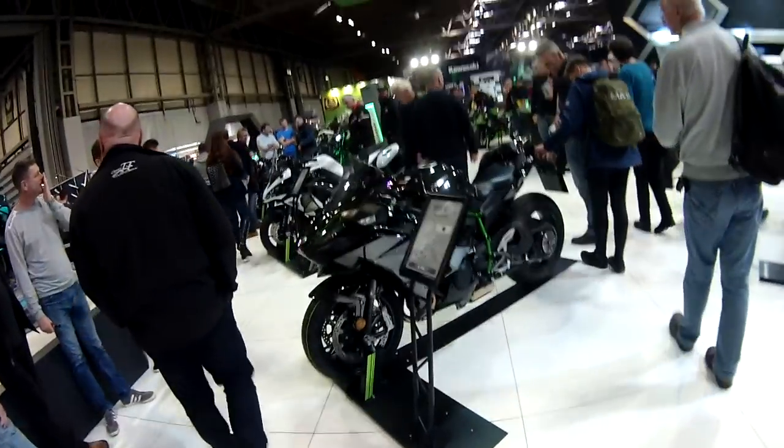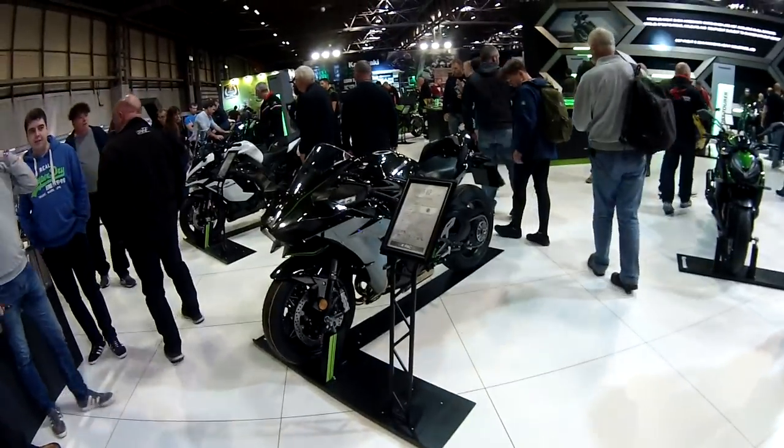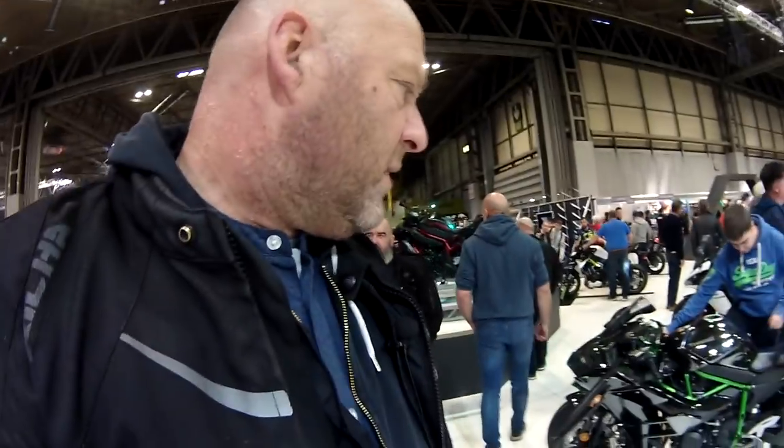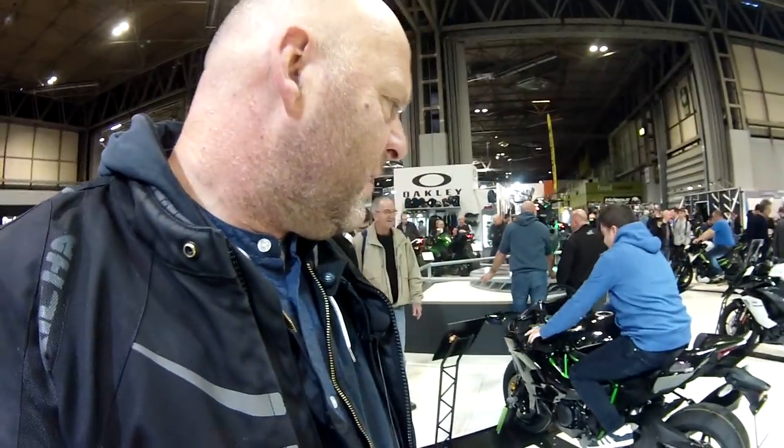Now we got the H2, Ninja H2. 26 grand, yeah. Wow. I don't know. I mean, how fast will that go? 250, supposedly. I think somebody once got 300 miles an hour out of it, the unrestricted one. Something ridiculous like that, I don't know.